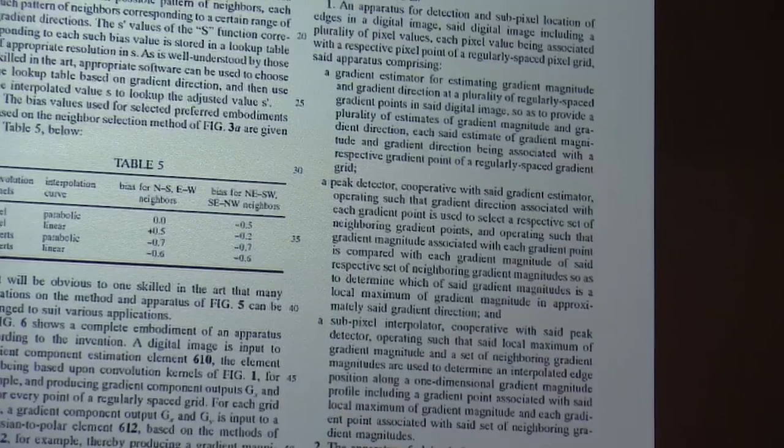And I suppose the idea is that, to us it's obvious, but this is supposed to be something that anyone could understand. So that's one. We're going to get the gradients. And the second one is, we're also going to get gradient magnitude and direction.